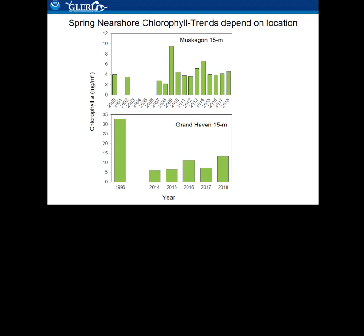Going back and looking at the chlorophyll, it's pretty similar to what we saw with the total phosphorus here at the Muskegon. Not as much data, a lot of variation. It might even be a little bit higher now than it was in the late 2000s at that Muskegon station for the spring chlorophyll. The Grand Haven station, a little bit of variation over the last 5 years when we've been working at that site, but compared to 1996, much, much lower at that site.